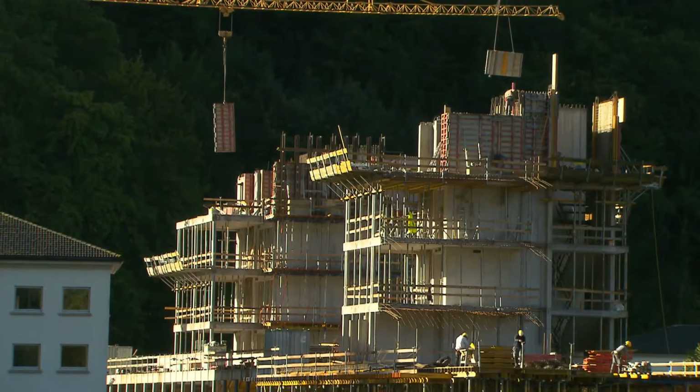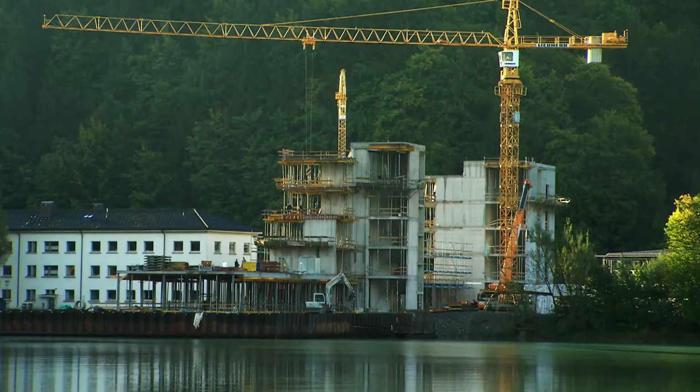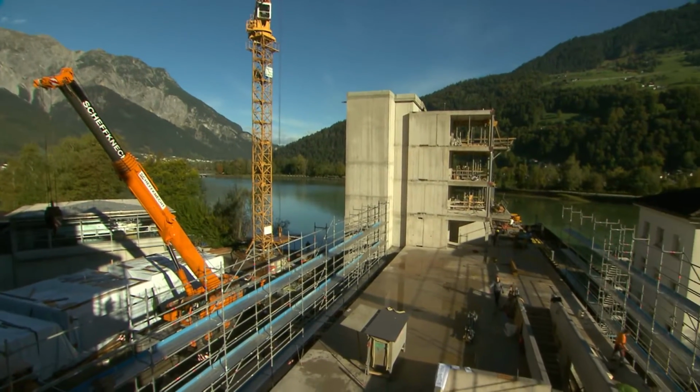The basement floor, ground floor, and staircase are made of concrete, while the 4 upper floors are wood hybrid construction, building of which begins in mid-October.